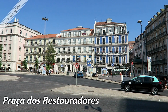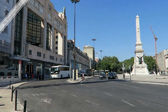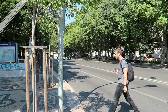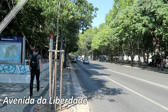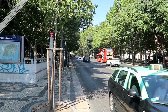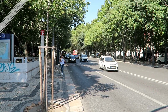This is the Praça dos Restauradores, and if you do any day tours with touring companies, you'll most likely meet here. So here's looking at the other end of Restauradores, and from this end, you go into Avenida da Liberdade. Now, this was designed to resemble the Champs-Élysées in Paris. It's not as wide and as grand, but it's still very much like it. One of the most expensive streets in Europe, certainly the most expensive here in Lisbon.